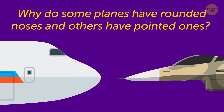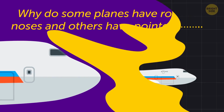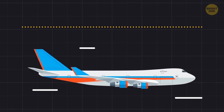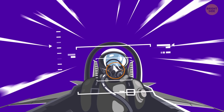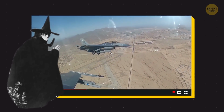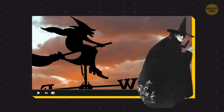Why do some planes have rounded noses and others have pointy ones? Airplanes with blunt noses fly at speeds lower than the speed of sound. They don't need to deal with shock waves produced by breaking the sound barrier. This is what pointed noses are for. Why do you think the Wicked Witch of the West could fly so fast? Yes, her pointed nose. Really.